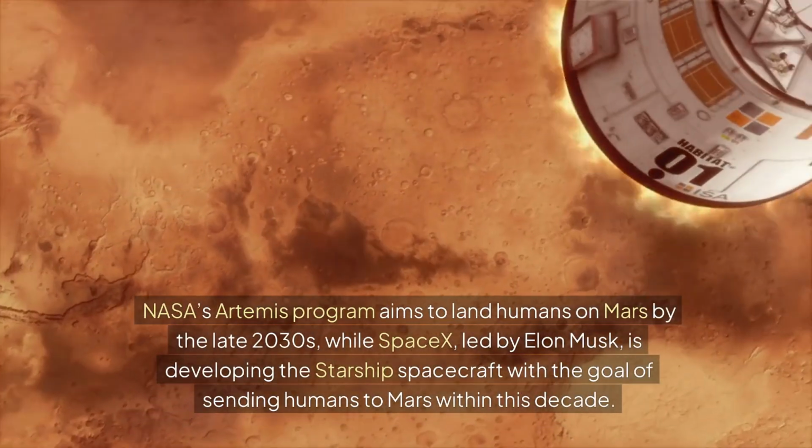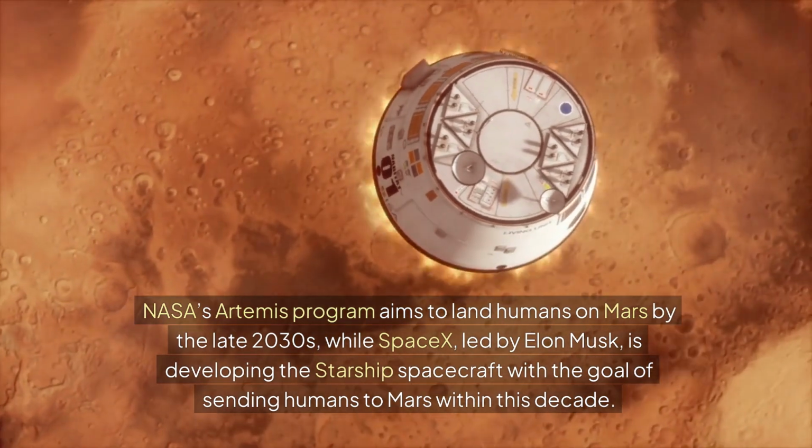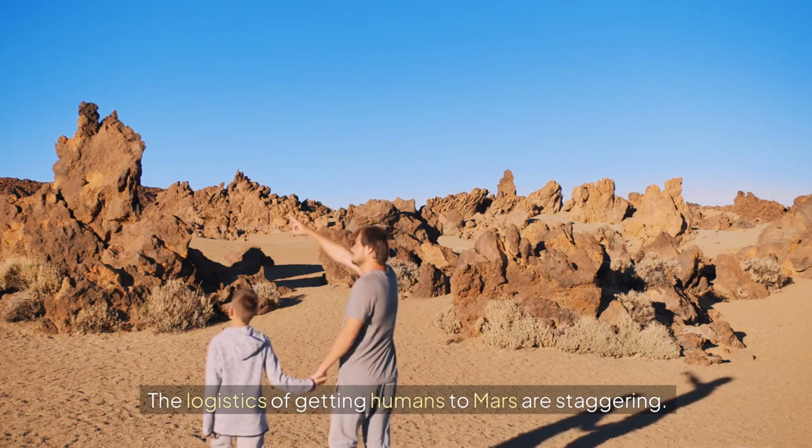NASA's Artemis program aims to land humans on Mars by the late 2030s, while SpaceX, led by Elon Musk, is developing the Starship spacecraft with the goal of sending humans to Mars within this decade. The logistics of getting humans to Mars are staggering.